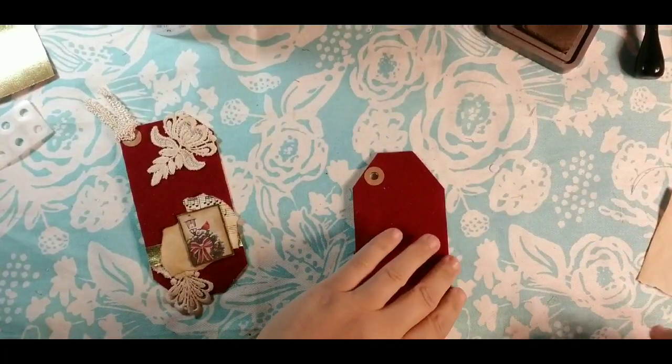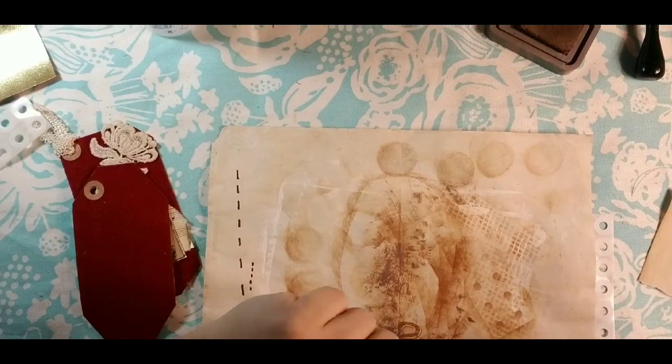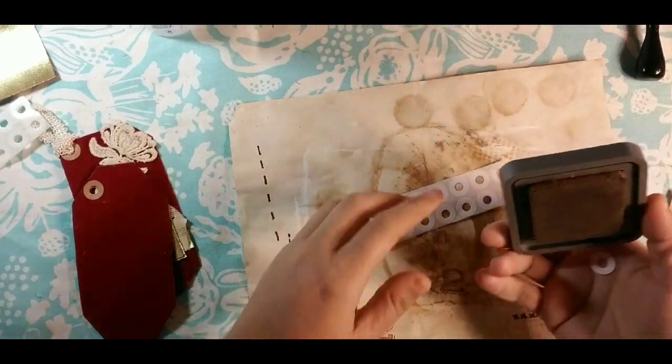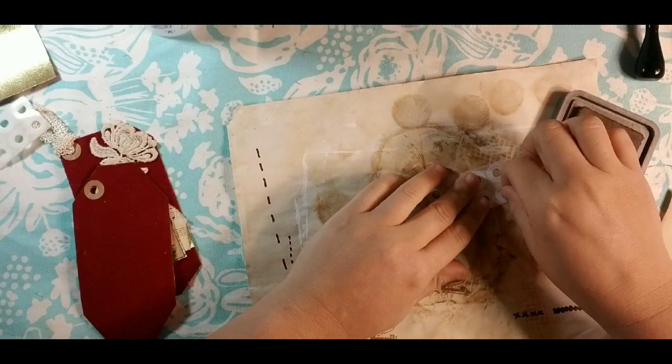So, oh, I could show you how I do that, I guess. Hold on. Let me pause it just for a second. I'll be right back. Okay, I'm back, and I got a page of my hole reinforcers. Let me make sure I'm up here where you can see me. And, oh, one of them peeled off. I hate when they do that.